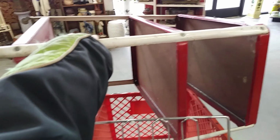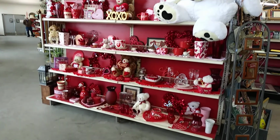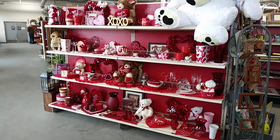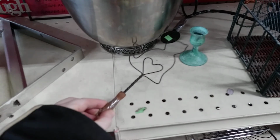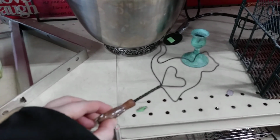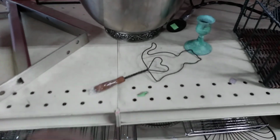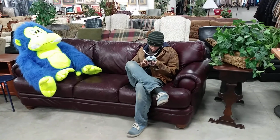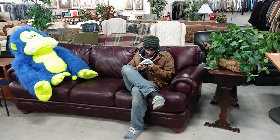Nothing to it. Oh, it was just a matter of time. Everybody is stocked up for Valentine's Day already. Look at them tiny little rug beaters. Like, what would you even want to break it? We did find a cool piece worth looking up that is not ridiculously priced.